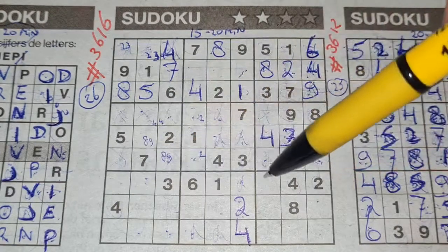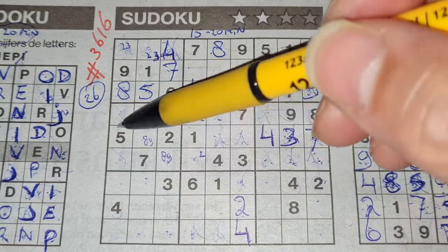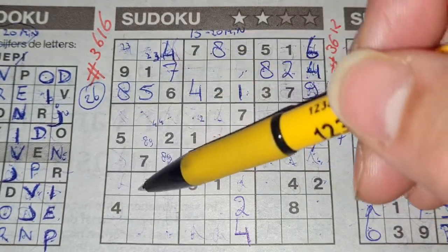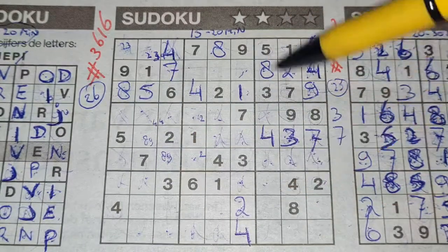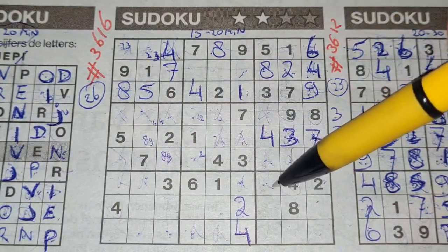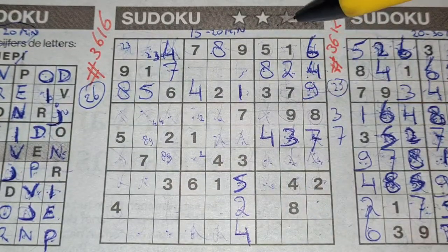1, 2, 3, 4 missing numbers in this row. One of the missing numbers is a 5. We see here 5, no 5 there. Here 5, no 5 there. So the 5 could be here, could be there in this row. Well, another 5 there, so no 5 here. The only place for the 5 should be there.